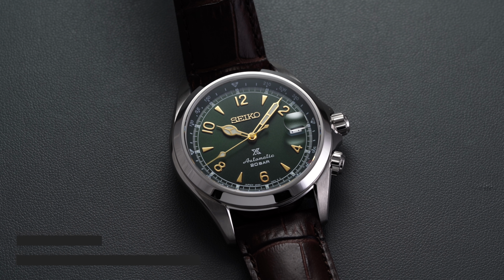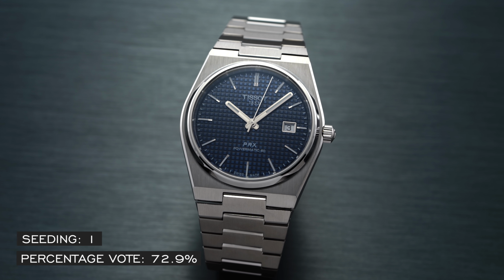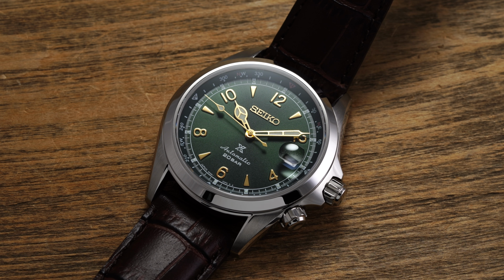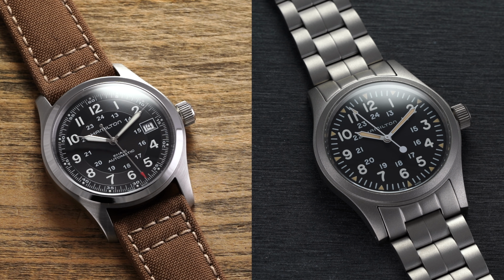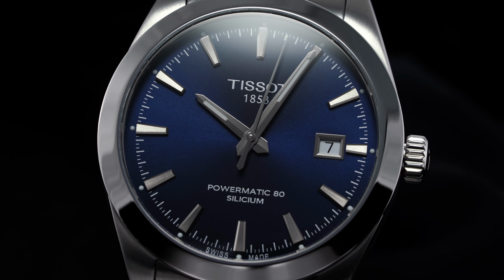And then to round out the 1st position, receiving top 10 votes 72.9% of the time, the Tissot PRX. Now Seiko was the leading brand when it came to the most under $1,000 in this top 16, with 5 watches being represented in this final bracket. And Hamilton had 3 that actually got into the top 16, with all of them coming from the Field collection. And Orient and Tissot rounded it out with 2 selections in the top 16.